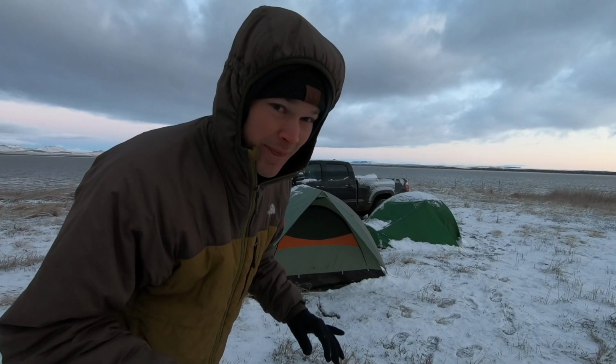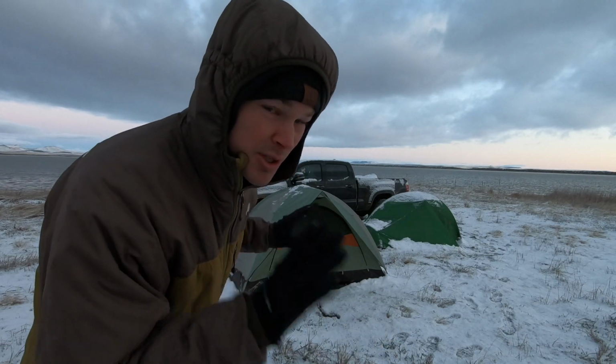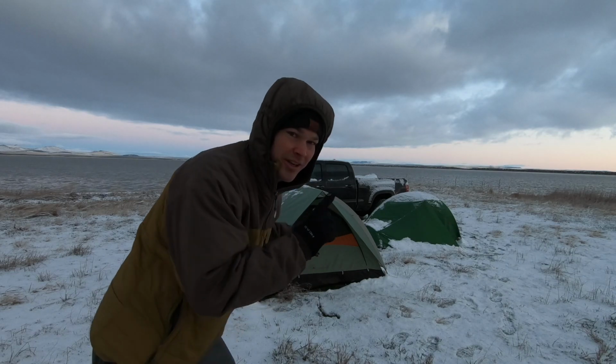So one of the most annoying things about camping is cleaning up the camp, and this snow doesn't make it any easier. So we're just going to make this super snappy, and I'm going to run and do this as fast as I can. Actually, no.